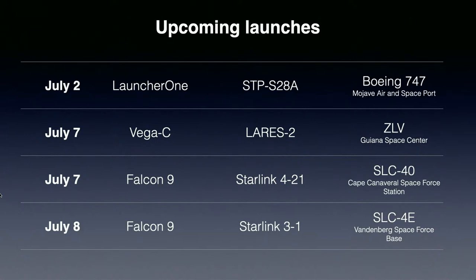And then no earlier than July 8th, another Falcon 9 rocket is set to launch from Vandenberg Space Force Base in California with another batch of Starlink Internet satellites. So these are the next four launches that we have confirmed target dates for at this time. We'll be covering each of these. We'll be streaming live for the Falcon 9 launch from here at Cape Canaveral, but we'll be covering all of these missions live on spaceflightnow.com.